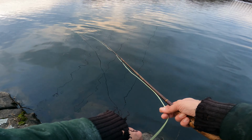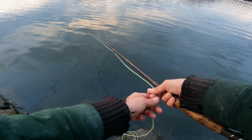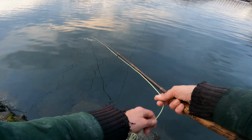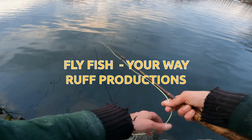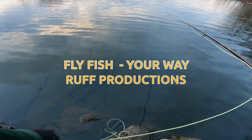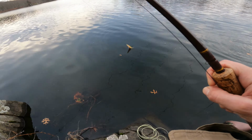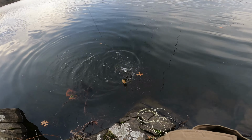Giving it little twitches. Hoping some pickerel is moving on those perch. It seemed to push out. They're probably moving through. I had a pick not too long ago, so maybe they'll push through again. Nope. The bottom, which is good. All right. That's a big old perch. Got me by surprise in the Clouser.